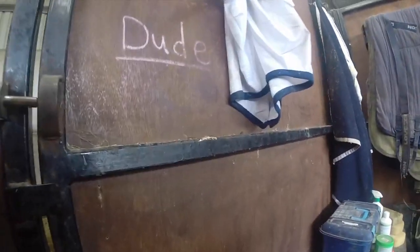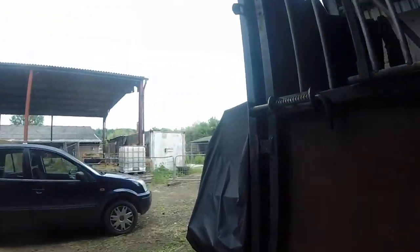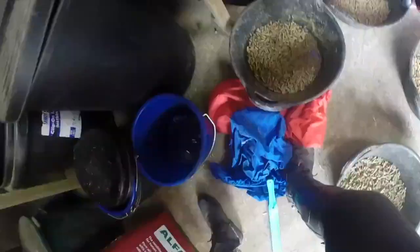So usually once I've brought them in, I will just skip her bed out and pop her in her stable, as she does have a stable, although she is living out. And then I go and make my feeds. I usually make breakfast and dinner for both of them at the same time, so I have lots made up, so I don't have to do them every single day.